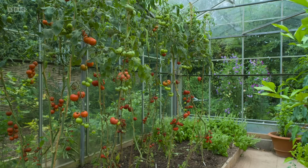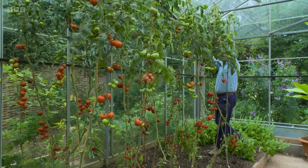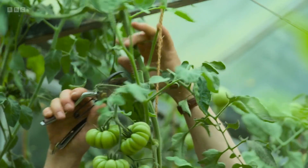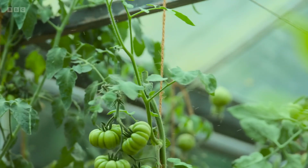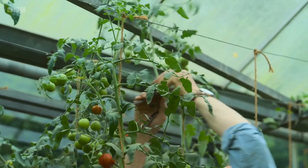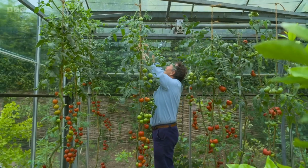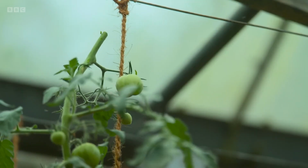It's important to try and ripen existing tomatoes rather than developing new fruit. So cut off the plants just above the top truss with green fruits on it. Take off any excess leaves, and then you can get maximum sunlight and energy into ripening those green fruits.